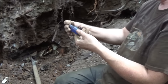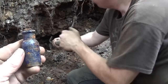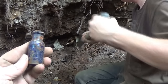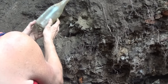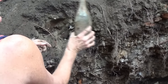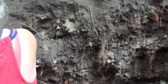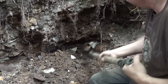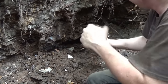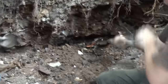Oh, and a bravo. In between all that broken pottery. Oh, how did that survive? I don't know. Still got the cork. That's an old one, too. Hand-blown one. Hey, what'd you get, Shelly? Finally a slick. Oh, it's one of them. Oh, blob top thing. But there's a bottle behind it. Is there? All right. Boy, it's a thick layer of stuff there, isn't it?